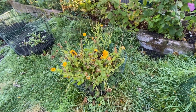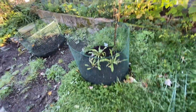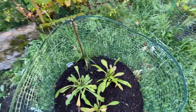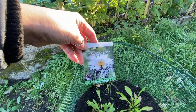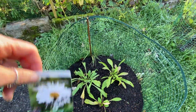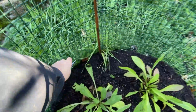Calendula, we had lovely calendula here, but again it is dying back. And then here I bought these in relatively recently, and it's these guys here, the leucanthemum, and they are a perennial. I've popped them in here to sort of sit the winter out. They might not stay here, but they might. And then this one's empty.